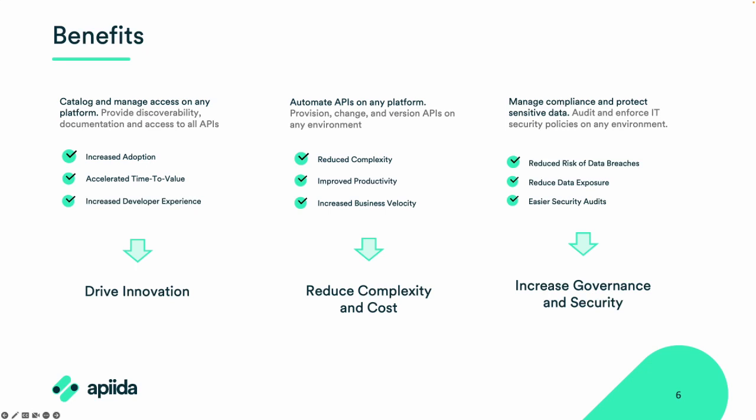And of course, you can have better visibility and control over the APIs with real-time analytics and monitoring. You can easily see how your APIs are performing and identify any issues, making it easier to optimize their performance and ensure they meet the needs of your organization.